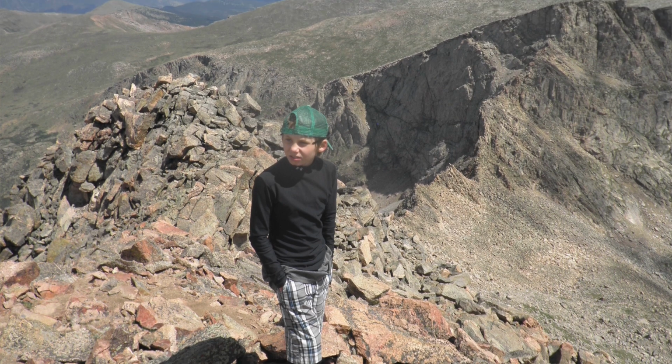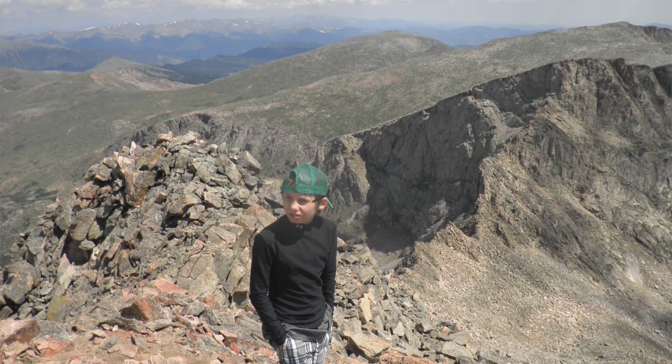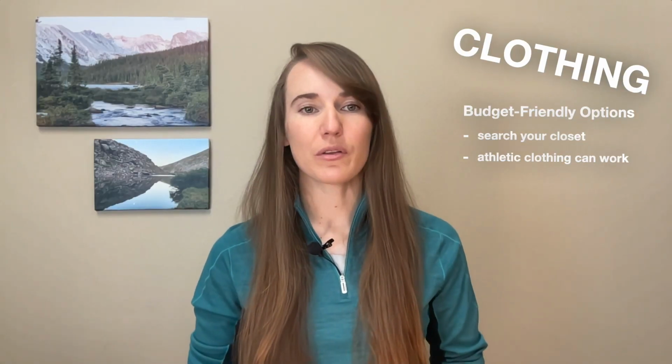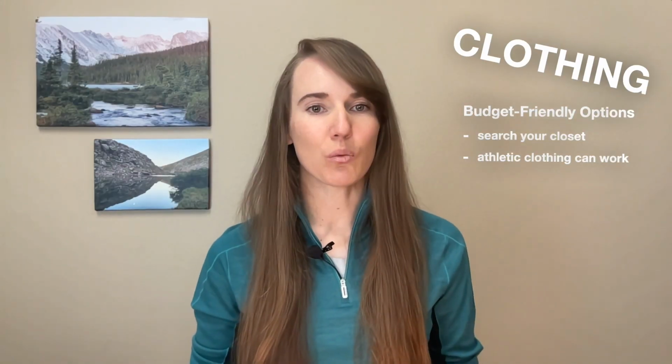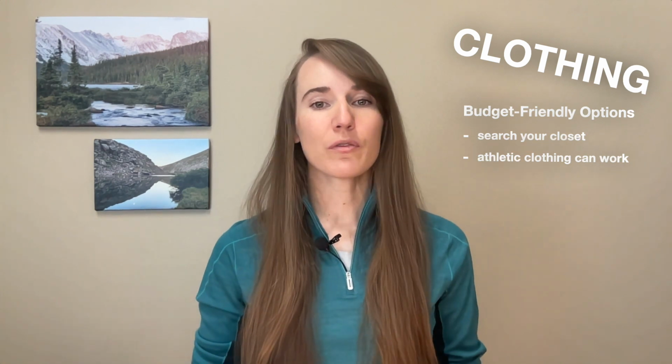Now, you don't necessarily need to go out and buy a brand new hiking outfit. You likely have some clothing at home that will work. Look through your closet, especially your more athletic clothing, and check the tags to see what fabric they're made of. Chances are you have some clothing made of polyester or nylon that would work as a base layer. You might already have a fleece or wool mid-layer or even a puffy coat. Hopefully you have a raincoat too.